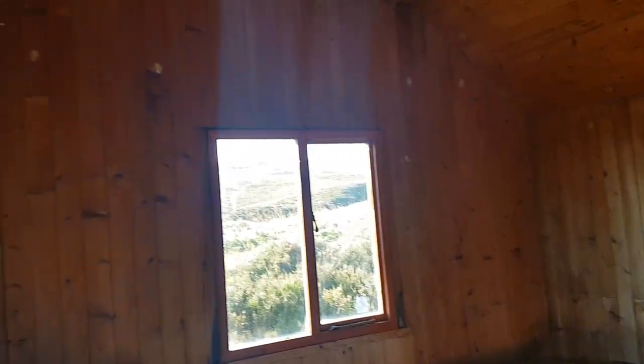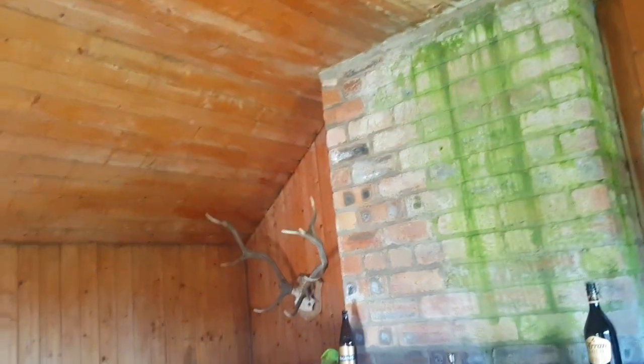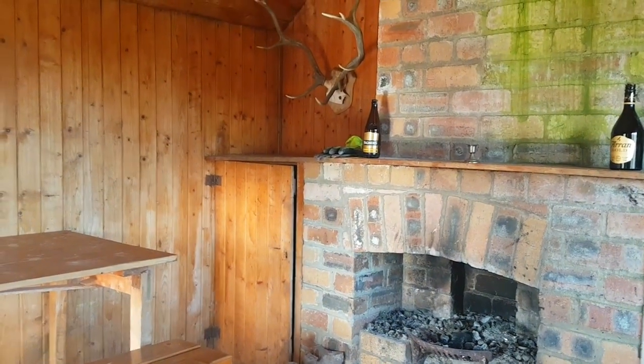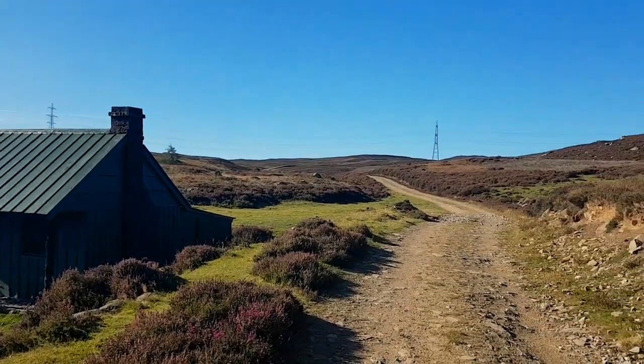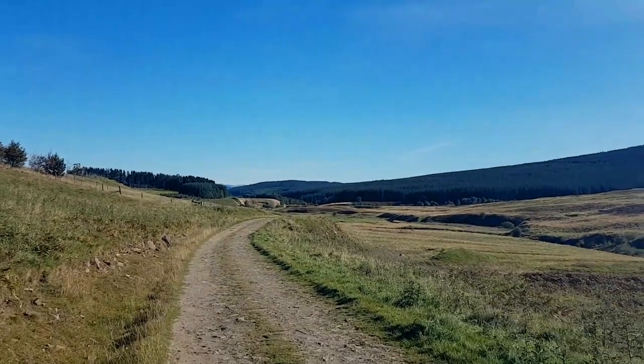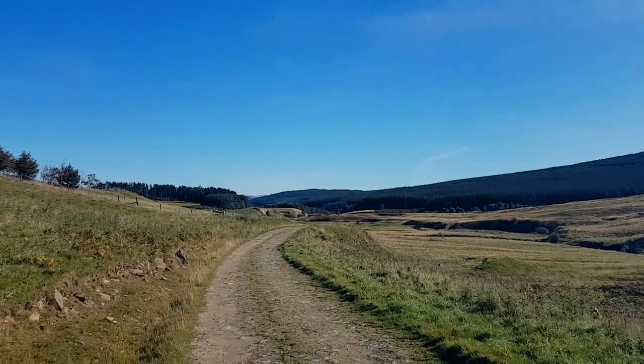I won't be coming in, but yeah, pretty basic, more like a lunch hut, but you can sleep here if you want. This is the direction I came from. What a glorious day and beautiful valley.